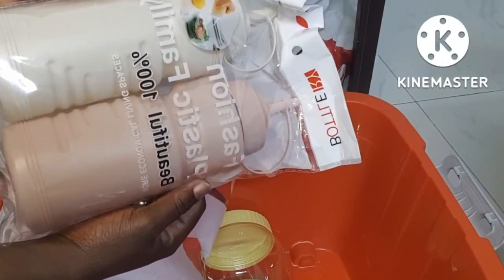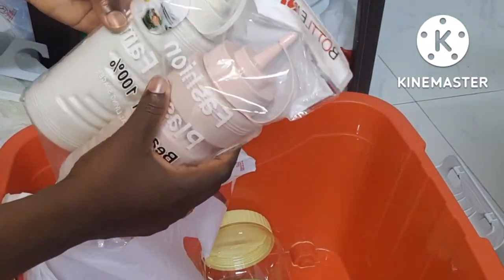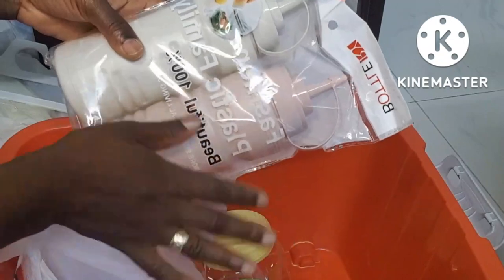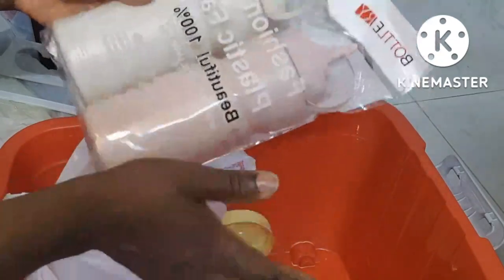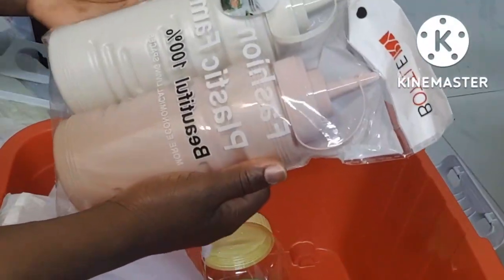Bottle. I'm so happy about this bottle also. You know, it makes everything look classy or beautiful. Anyway, I love kitchen utensils.